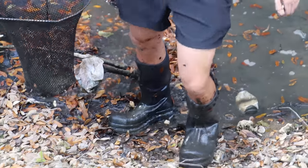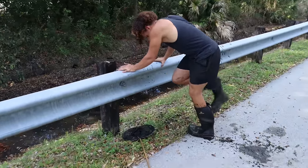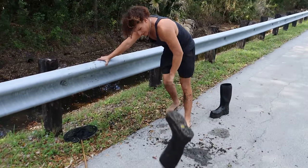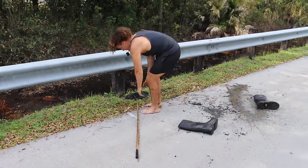I need to get my boots off ASAP because if there's a water bug in here, it's going to tag me and it's going to hurt. Ew, get these off. Oh, you do not want straight swamp water on you. Mmm. Yummy. But I'll show you guys the frog and what I found.